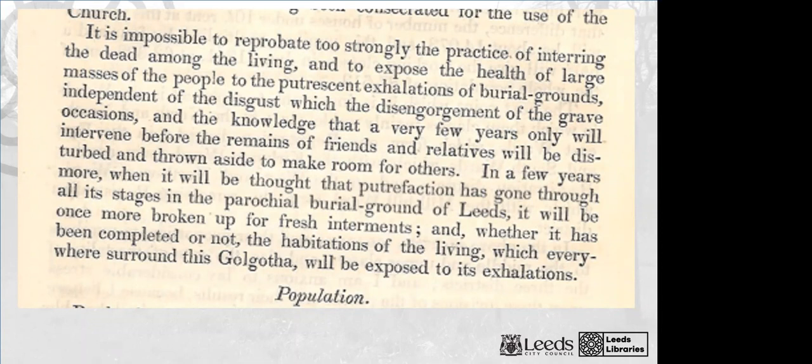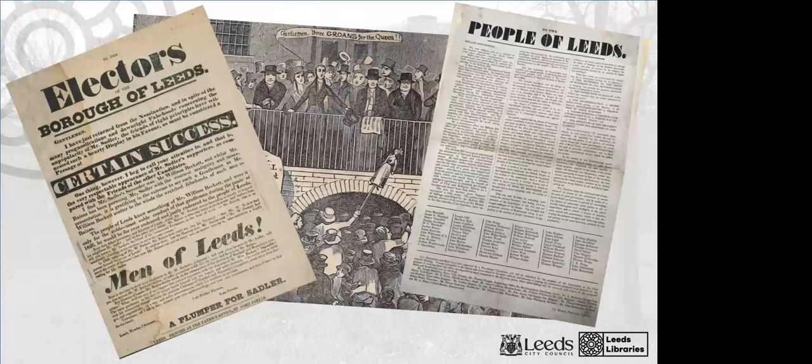And the most obvious approach was to once again extend and expand the parochial burial ground of St. Peter's, as had been the case in 1830. But this was not possible.